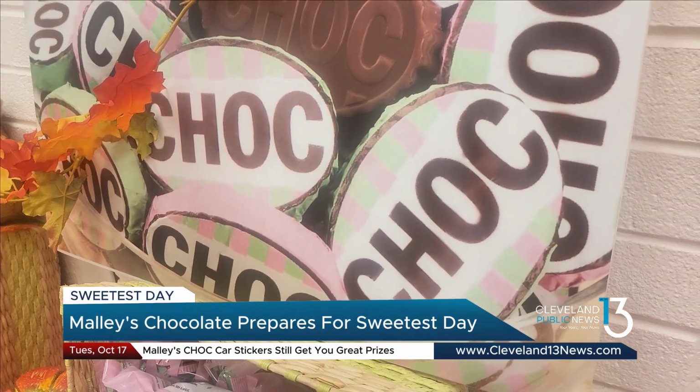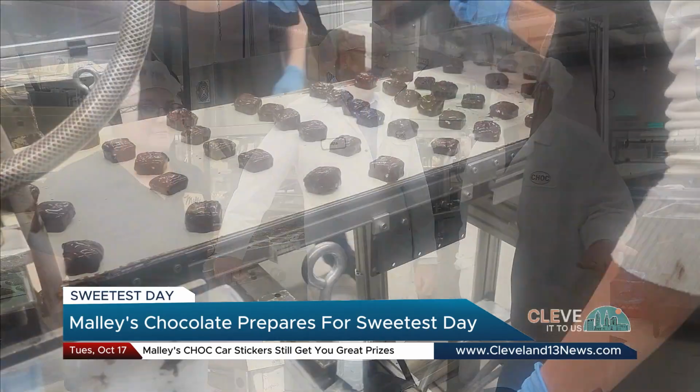Each month, if your car is spotted with the chalk sticker, you get automatically entered into a contest to be drawn from a pool of recipients to win a $500 prize. And even if you don't win, you get some gift certificates. So who can beat that? That's more than enough reason, if not just to show pride in a Cleveland business, to put a chalk sticker on your car, right?